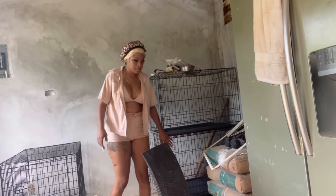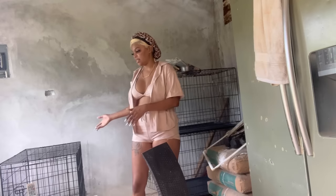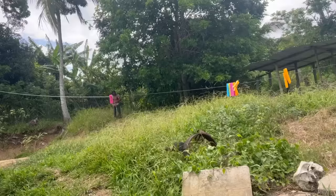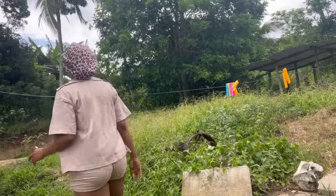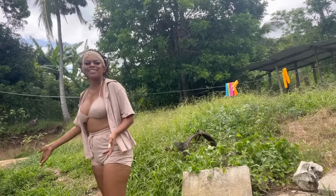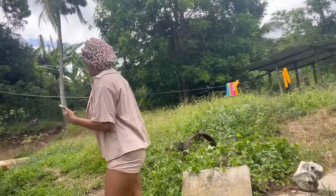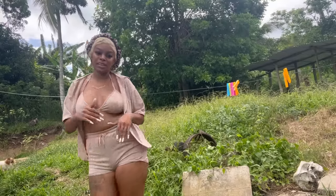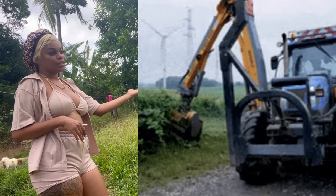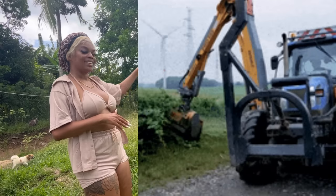These are the cages that I use for the pups when they're just born, like a nursing area, you know. I use a fan to keep it cool around here. We're doing some trench digging today, or gutter digging, because there's some water that's backed up here. But we really need a tractor to set up a nice little area.